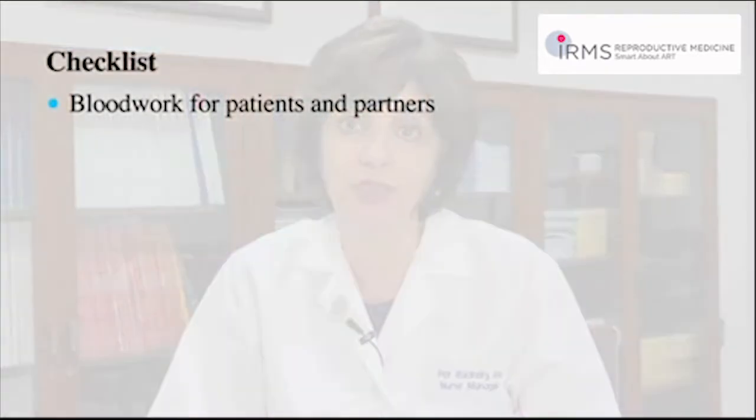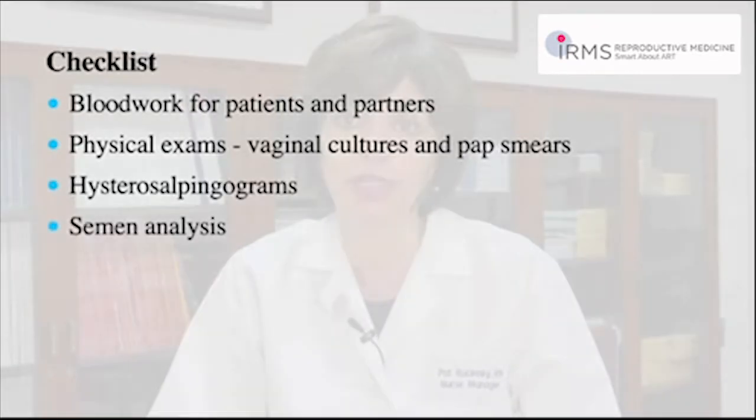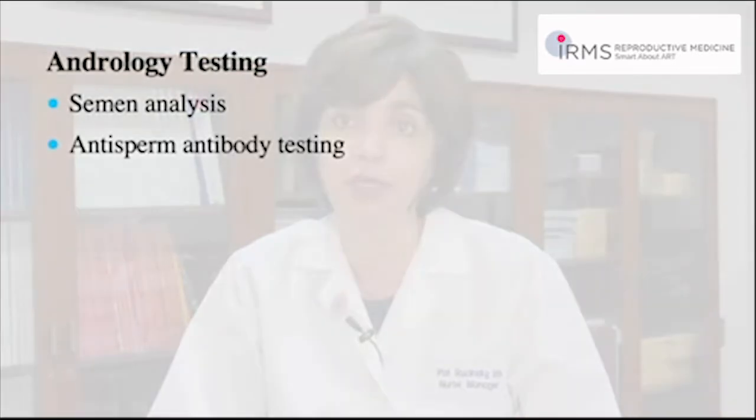Some examples of the testing include, but are not limited to, blood work for both patients and partners, physical exams for patients, including vaginal cultures and pap smears, hysterosalpingograms, and semen analysis for male partners. Male patients also have a checklist that must be completed prior to treatment. There is a portion of this testing that we refer to as andrology testing and may include semen analysis and antisperm antibody testing. Hours for andrology appointments are also on our contact list.